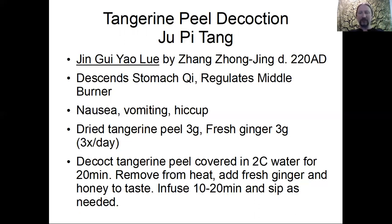What you want to do with this is you want to take 2 cups of water and you want to simmer the tangerine peel for about 20 minutes. You take that off the heat, add the fresh ginger and a little bit of honey to taste, let that cool with a lid on it until it is cool enough to drink. And then shake the drops back off from the lid again, and you can sip this as needed.